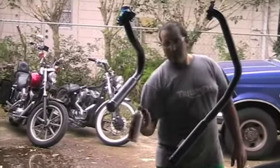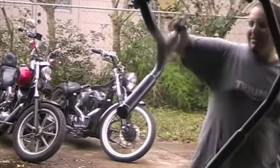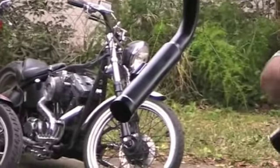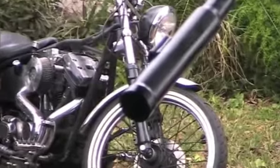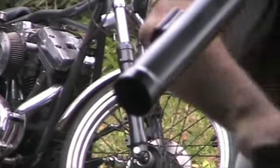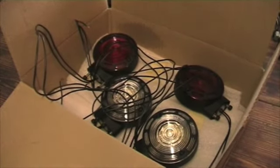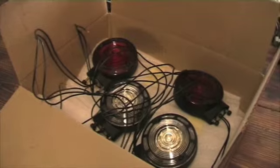What you doing there? I'm trying to be a painter instead of a welder. You don't wanna get too close to the pipe. Got the turn signal done. Just need to be installed.